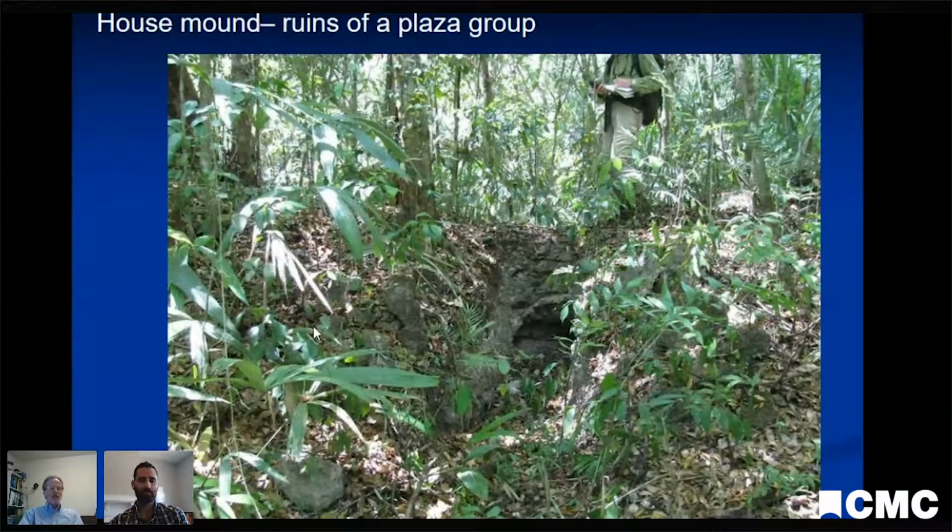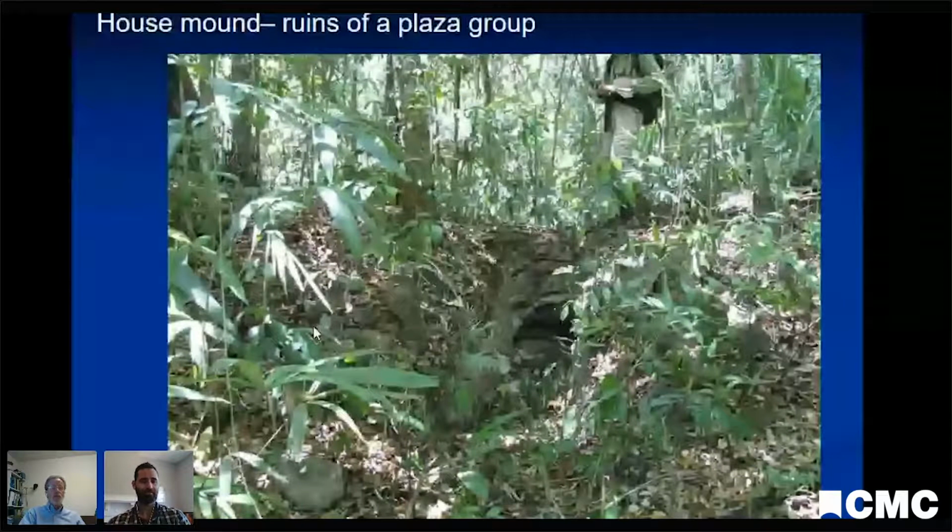But in the olden days, 15 years ago, you just had to wander around in the jungle if you were going into a new area. Sometimes the local people will be out there collecting sap from trees, chicle sap, to make chewing gum, or they may be collecting leaves to send up here for flower arrangements and so on. And you may talk to them and say, hey, have you seen anything cool, any old buildings out in the jungle? And they say, yeah, sure. You want us to take you there?